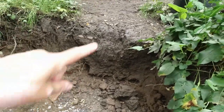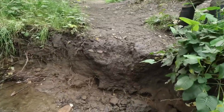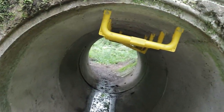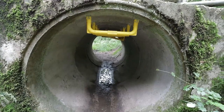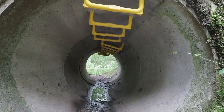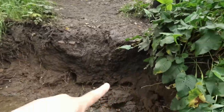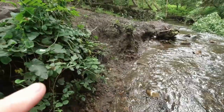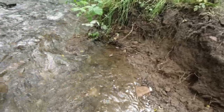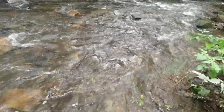You can see where the water's just eroded the sides away. It's not going to be much path soon, is it? Oh, look at that tunnel there with the bars at the top. What's that for? I don't know if you can see it with my camera. There's a tunnel and it's got these yellow bars at the top of it. Don't know what that is. Unless it's for the kids to play in? I don't know. But anyway, I'm saying that it's all eroded along the edges, look. And soon it'll be right up to the path, I'm sure. But that's Mother Nature for you. Very strong. Very fierce. It just carves its own way, doesn't it? I can feel the force of that water.